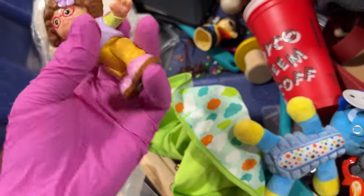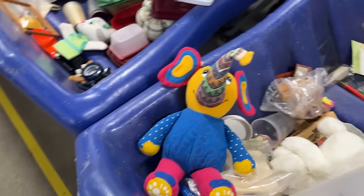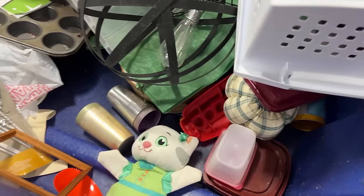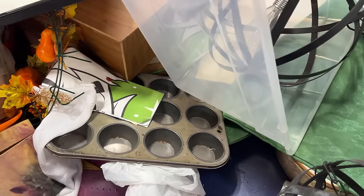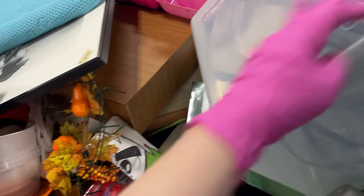She looks like a little people, but she's not. Cool little elephant. It's a Russ. It's probably vintage. Okay. Cat puppet. Just briefly look through this, because it's dangerous. It's a lot of big stuff.